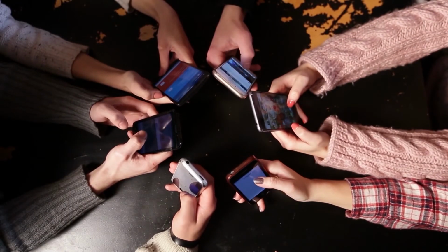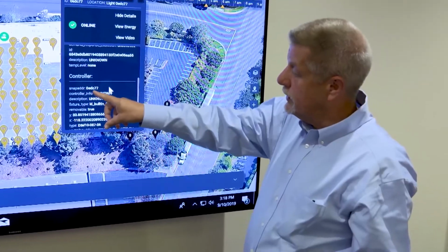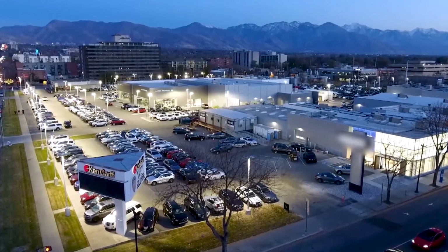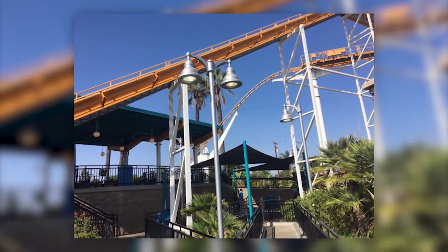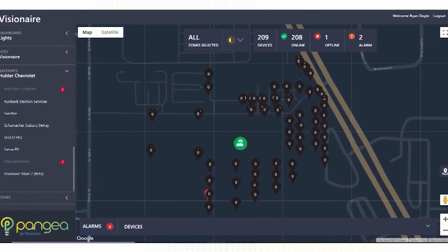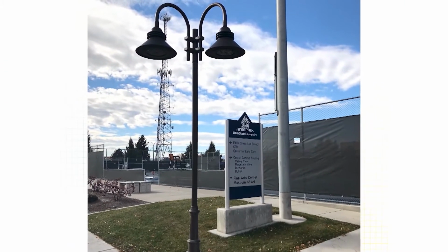Just like the smartphone's evolution over the years, Pangea Link technology will integrate with applications we haven't even imagined yet. There's a street light almost every place you look, which can support this technology in the future. When you talk about the future and the application, it's really unlimited, and it's allowed us to continue desiring the city's wants and needs and learning them as they're learning them at the same time.